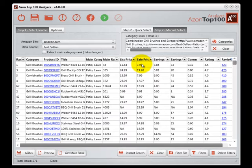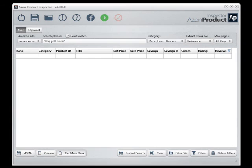So altogether, the ASIN Top 100 Analyzer is a very good tool for you if you aren't yet sure what you want to sell. Simply pick a main category, and then simply grab various subcategories under that main category, because now we're able to find products that are outside the top 100 bestseller ranking. Very valuable information. So let's go ahead and head on over to the ASIN product inspector now.